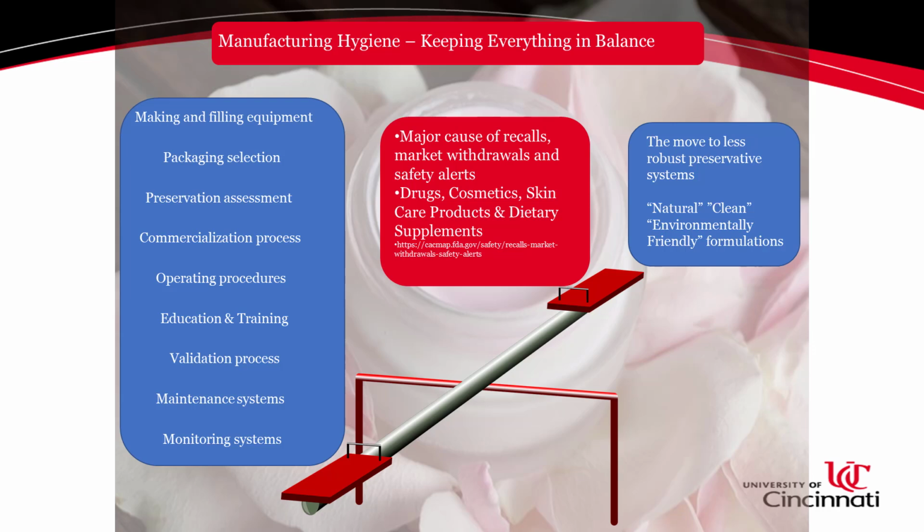Manufacturing hygiene is just, again, as you all know, it's a balance. All the risks have to be balanced to avoid having a serious problem. If you take an action to remove robust preservative systems, if you've gone to a higher bioburden, natural, clean, environmentally friendly formulations, if you've changed that side of the balance, by definition, you have to take some action on the other side of the equation of this. And in English, this would be a seesaw. I think teeter-totter is the alternative version of it. But if you introduce significant change on the formulation of the preservative side, if you don't take action on the other side, you've got major problems. And, well, microbiological contaminations are the major cause of recalls by quite a large margin for cosmetics and other categories of products.